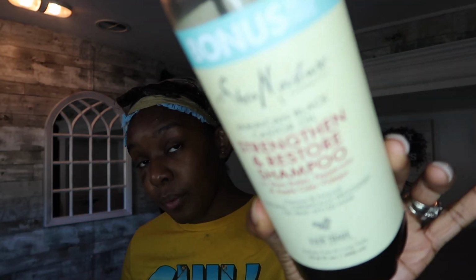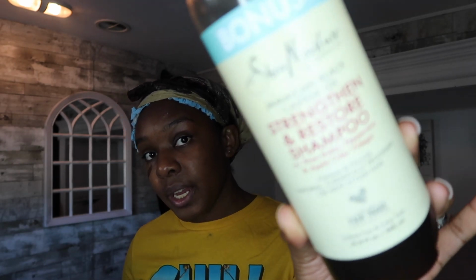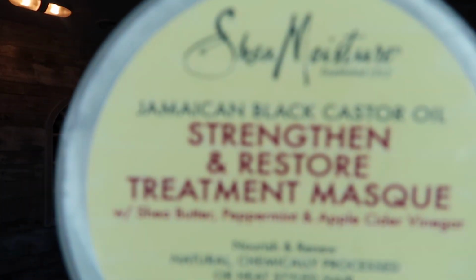So going into store-bought products, if I'm using a store-bought shampoo, it is this brand right here, which is the Shea Moisture Strength and Repair shampoo. My hair absolutely loves the Shea Moisture Repair treatment mask. And then the only leave-in conditioner that my hair is loving right now is the Shea Moisture leave-in conditioner, which I don't have. That bottle is in the bathroom. My hair is also loving that store-bought grease.